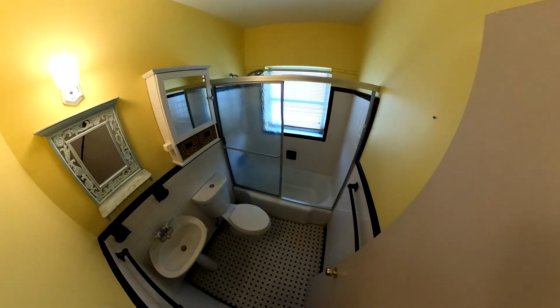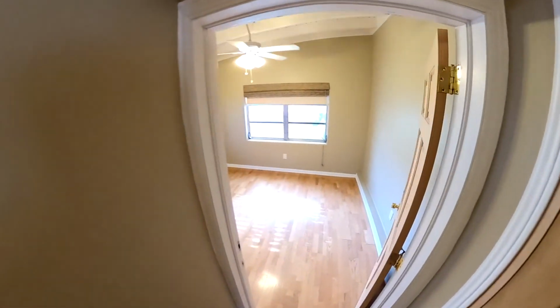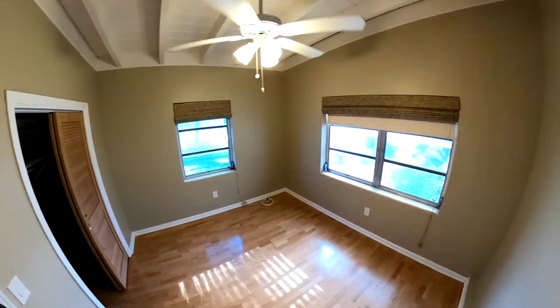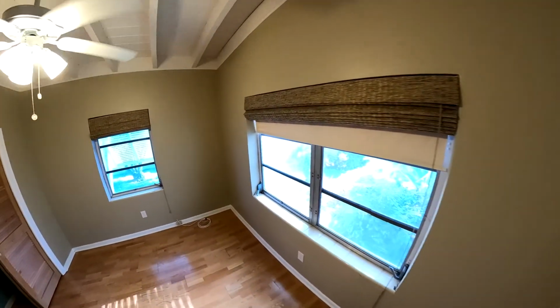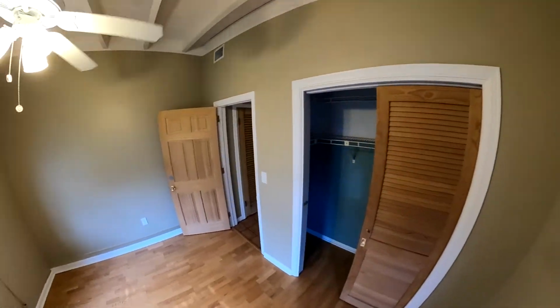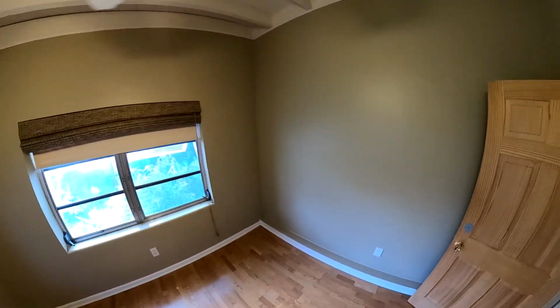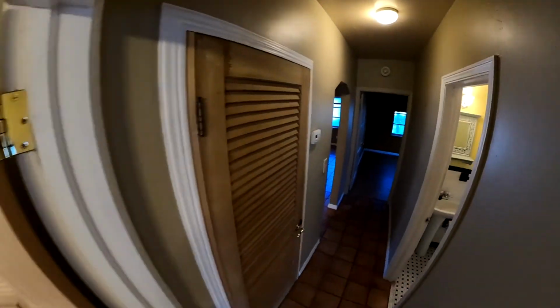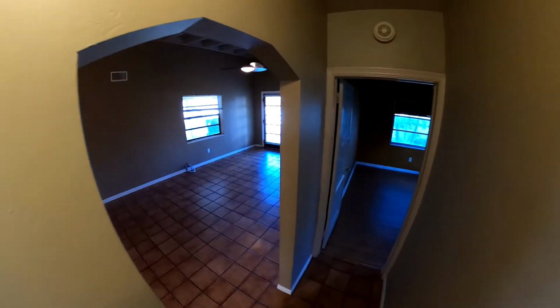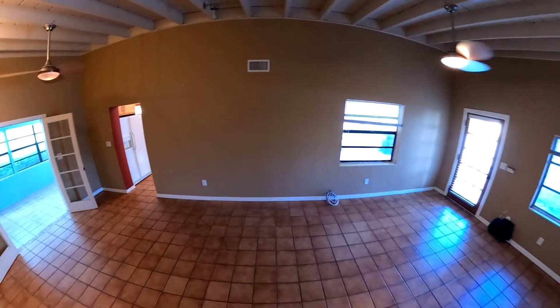The bathroom, tub window. The other bedrooms have a high ceiling. Nice views of the backyard and the side yard here. Back into the living room and dining room.